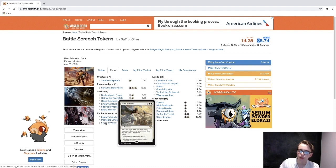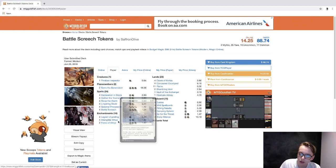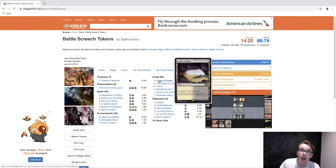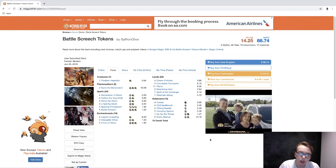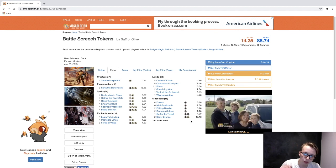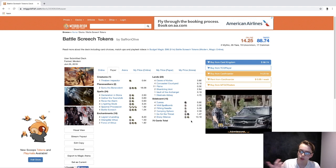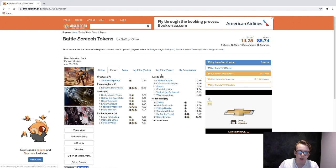Now you might notice, if you're a Modern player like me, that this deck doesn't really seem quite up to competitive standards. That's because it's a budget deck. It's for people who are just starting out in Modern, and I will admit it's not quite the strongest. As with most budget decks, you don't want to go and spend a ton of money on a format that you might not end up liking or want to play that much. But this is definitely a good place to start for people who are looking for either just a budget deck to play with friends or people who are starting out in the Modern community.